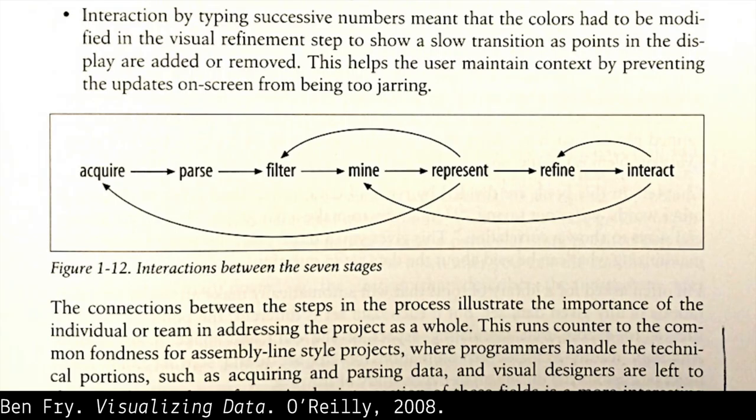But I think we need to go deeper to explore a proper answer to this question, and I'll tell you why. I'm going to pick on Ben Fry here because I love his book and I love this graphic, and I think it's the best known of all of these. The problem is, even if you have this list of seven stages, it's unclear exactly what is involved in each stage. So let's start at the first stage, the acquire stage.